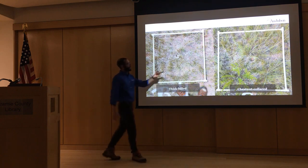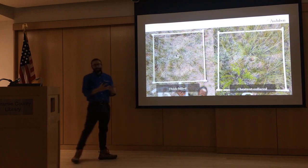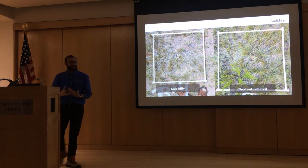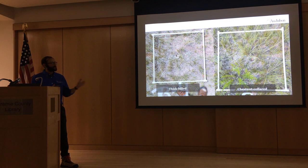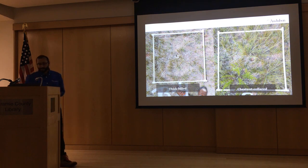And then again, right next door, a chestnut-collared nest. Way thicker vegetation, right? Taller grasses, a much lower amount of bare ground in there. And again, it was just really interesting how this would pop out of what would normally look like a sea of grass, but there are all these little differences.